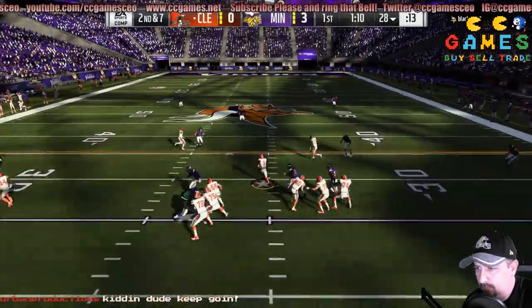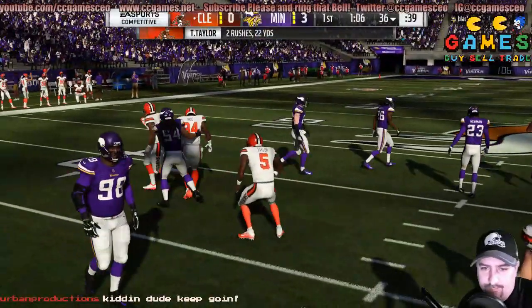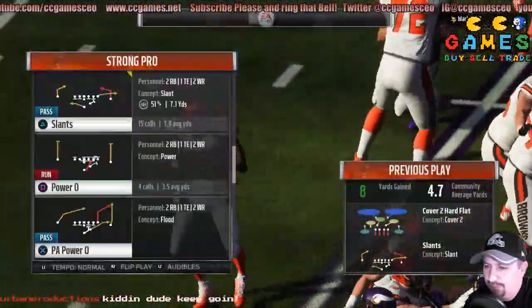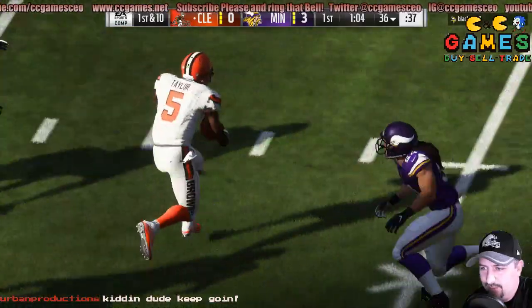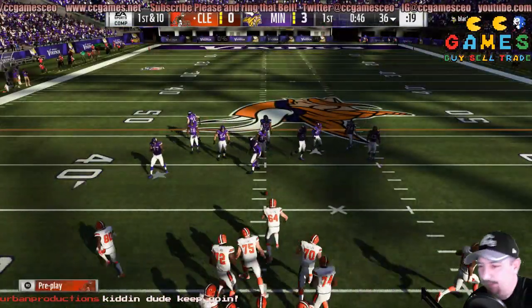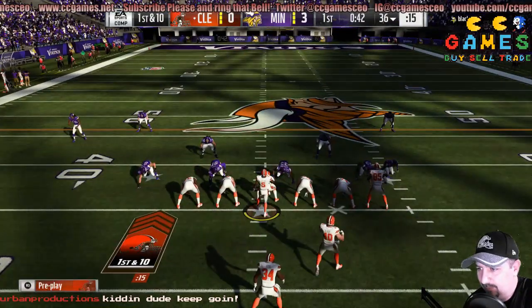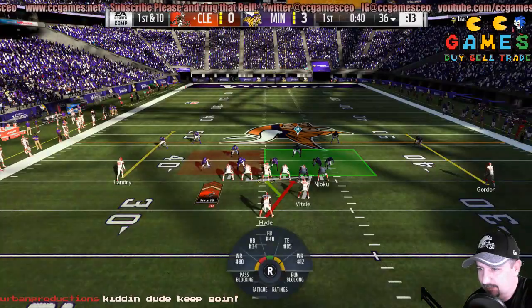On second down, here's Taylor. He keeps splitting his defensive line like that. He keeps having his defensive line go to the outside. I'm going to keep running it with my quarterback. It's kind of cheap, but the guy's dumb enough to keep running that defense.